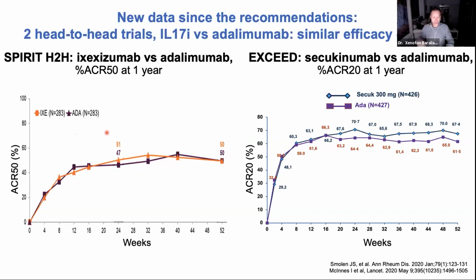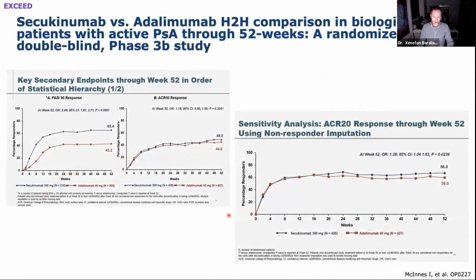Now, what I do like in psoriatic arthritis very much is that they have those studies where they have head-to-head trials. And we don't have that in axial spondyloarthritis, unfortunately, at least not yet. In the SPIRIT head-to-head, ixekizumab was compared to adalimumab, and in the EXCEED trial, secukinumab was compared to adalimumab. What you see here is that here they took ACR 50, here they took ACR 20. No big differences were found when it came to those mainly musculoskeletal scores. So obviously there was not a very big difference in the outcomes, and similar was also found in the 52-week analysis of secukinumab versus adalimumab.